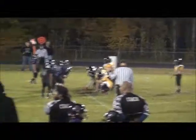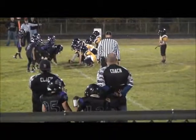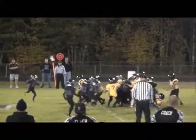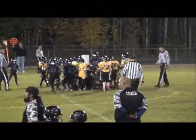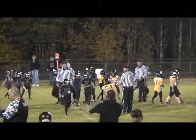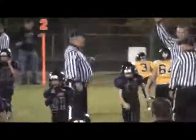25 seconds, 20 seconds. 16, 15, 14. The ball's on the ground. 9, 8, 7, 6, 5, 4, 3, 2, 1. 26-0 over the West Warwick Steelers.